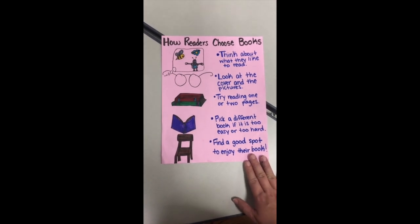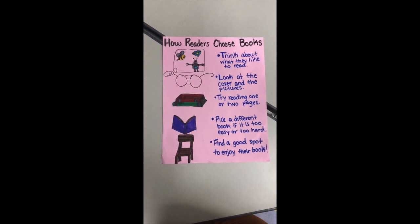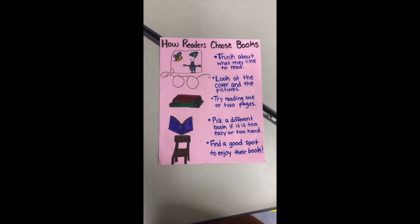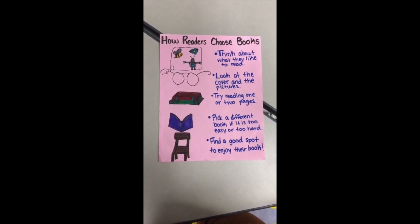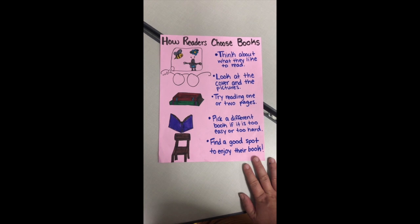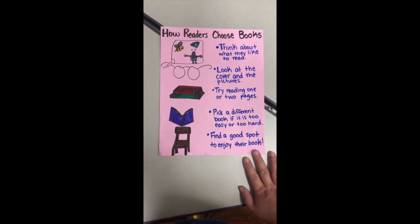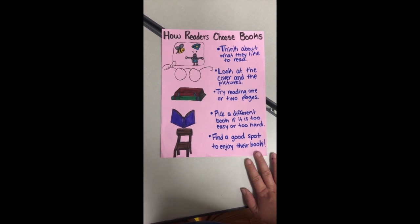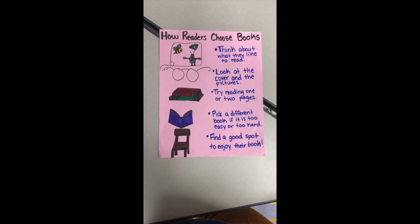And remember that the right fit for you might not be the right fit for somebody else. You're looking for a book that is the right fit for you. So as long as it's the right fit for you, that's great. You don't have to read a book just because your friend is reading it. That book might be too easy or too challenging for you. We want a right fit book, just like Goldilocks had to try out many different beds and chairs and bowls of porridge before she found the right one.